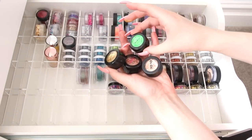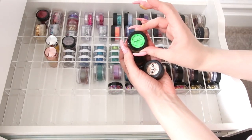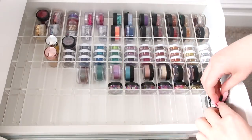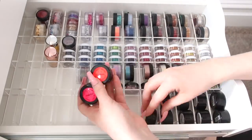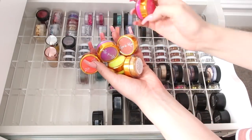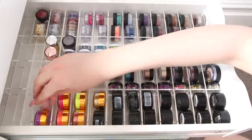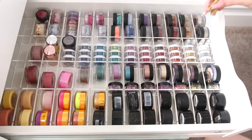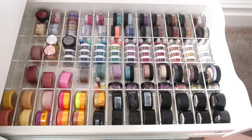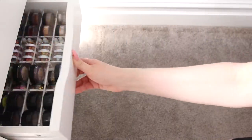And then I also have some really fun neon loose shadow pigments. These are really, really cool. And these are from Stargazer. I've got a few more really fun loose shadows here. These are from Lux La Rose. So I just added in those ColourPop Jelly Matte shadows and the BYS glitters, and that's it. I really, really love how this drawer looks.